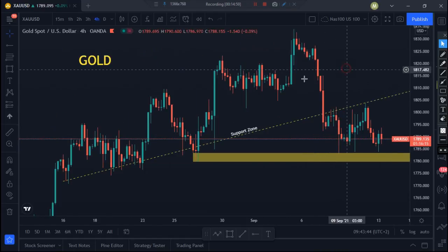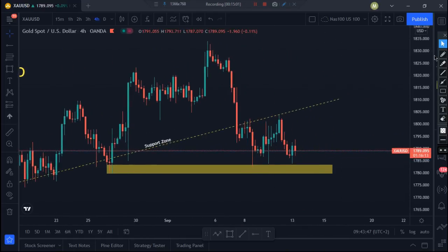Yeah, I hope now you can see. You can see that the market was really going up. Then we have this aggressive sell-off. You can see this sell-off. So the market came back. Then after, you can see that, let me just remove this.